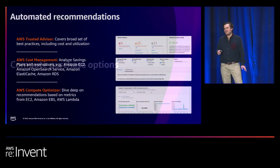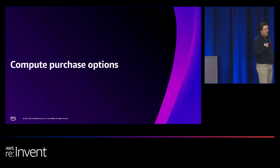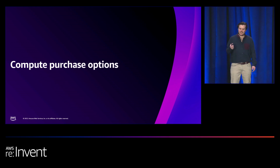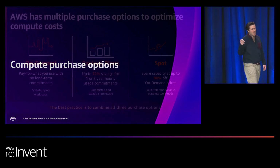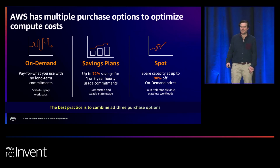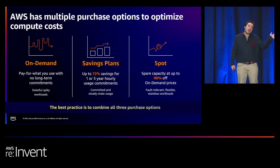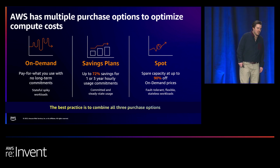All right, the third basic common thing that everyone should be doing is what I'd describe as the compute purchase options. I imagine all of you have seen this slide, so I'm not going to spend much time on it. We have on-demand, we have savings plans, we have spot, right? On-demand, great way to get started. Pay by the second. When you don't need it anymore, give it back to us.